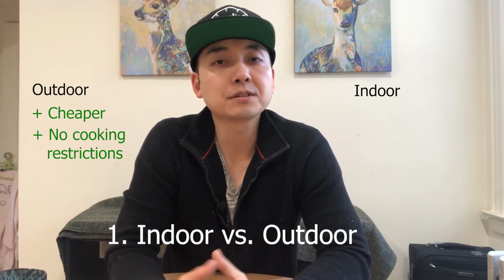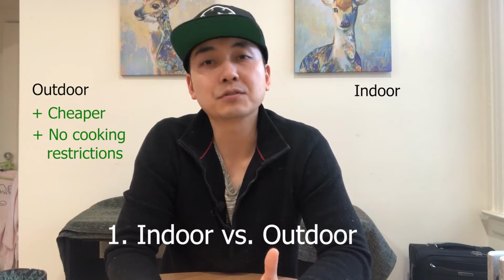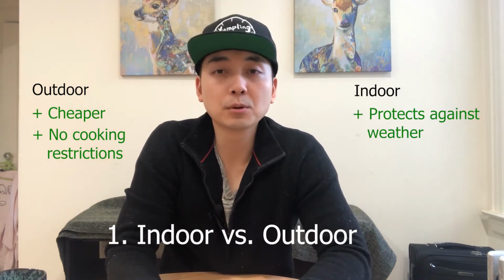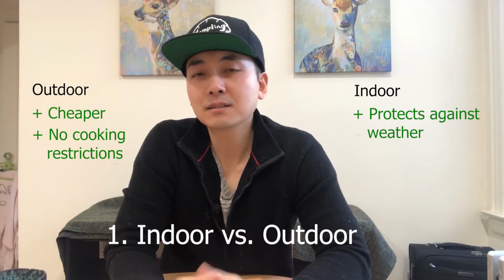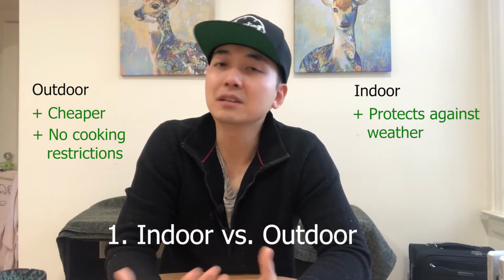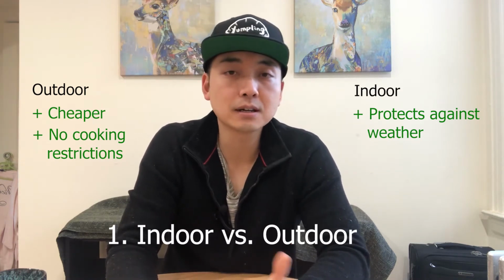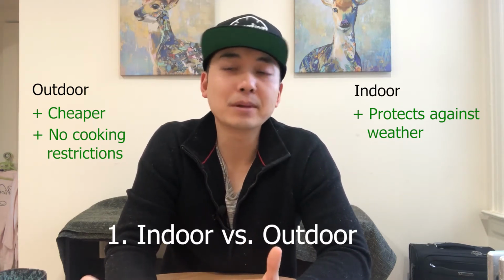The first 2 commissaries that we used were both indoors, but we left for various reasons, which I'll get into later. Indoor commissaries shield you, your employees, and your truck from the weather. This may not seem like a big deal, but when you're trying to clean the inside of a truck while it's a blistering 90 degrees or a freezing 20 degrees outside, you'll very quickly regret not paying the extra money to be indoors.